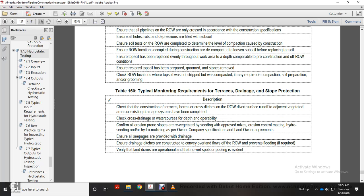Alright, Table 160, typical requirements for the terrace, drainage, and slopes protection. Check for the construction of terrace berms and cross-ditches on the right of way to divert surface runoff of the adjacent vegetated areas. Existing drainage systems have been completed. Check the cross drainage, watercourse depth, operability, and that all erosion-prone slopes are revegetated by seeding, improved mixture, erosion control coating, matting, hydro-seeding, hydro-mulching as per owner company's specification and landowner agreements.